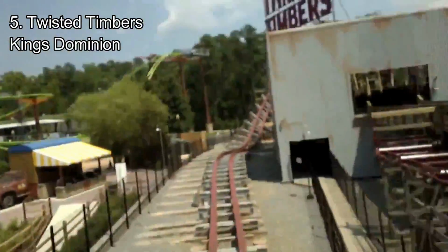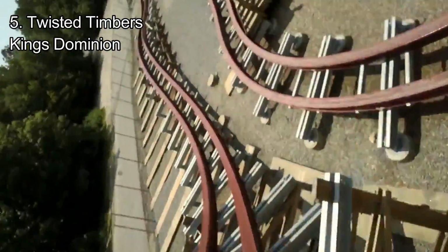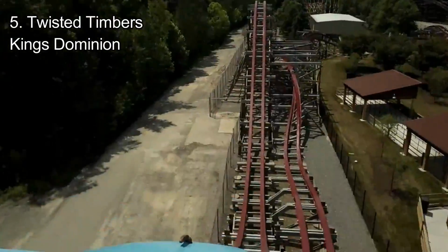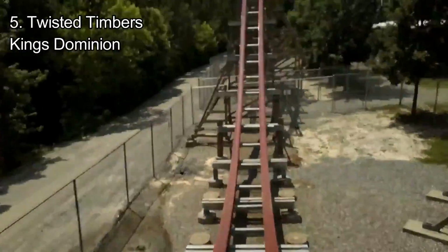5, Twisted Timbers. This RMC is shockingly great considering they had basically nothing to work with. Twisted Timbers is focused on airtime, and it shows. It's full of floater airtime, and it has some of the whippiest hills ever. This ride has some great twisted airtime.